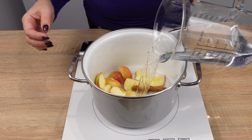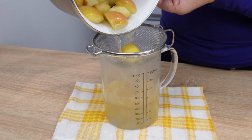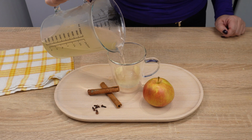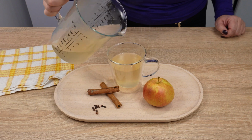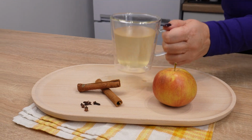Pour half a liter of water into a pot. Cook all the ingredients together for 10 minutes. After cooking the mixture, strain it through a sieve and let it cool. Drink at least 3 times a week in a small glass. You will quickly notice an improvement in well-being. The body will cleanse and heal itself, and cholesterol will finally be within the normal range.